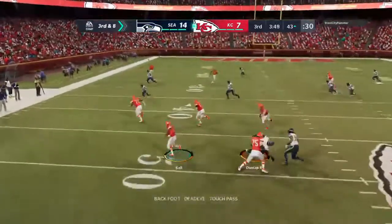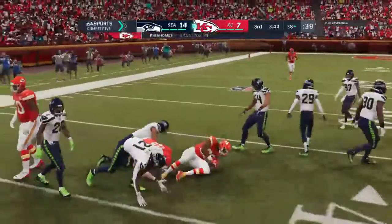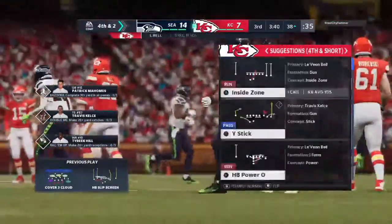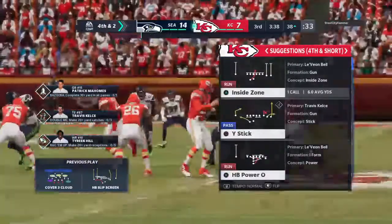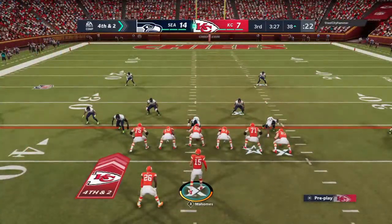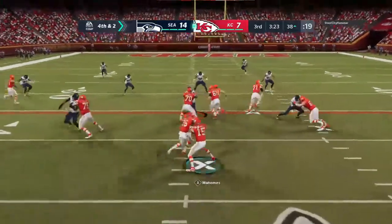Mahomes to throw once more. Now they set up the screen. That's complete. And he'll get this only to about the 38 as they stop him a few yards shy of the line to gain. The screen good for 6, but it's not enough as it leads to a fourth down. Field goal would have been a decent length at 55 yards. They keep the kicking unit on the sideline. They're going for it.